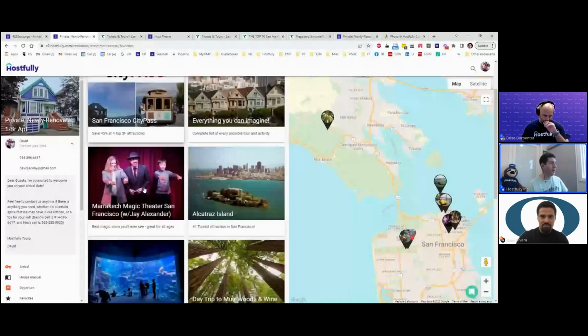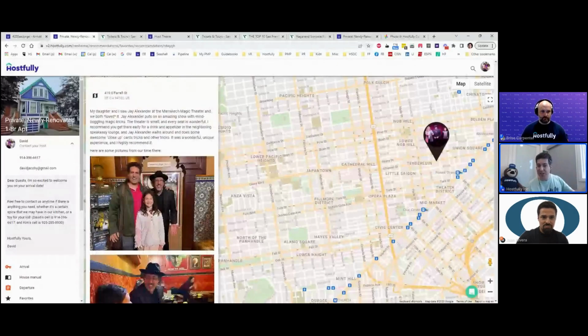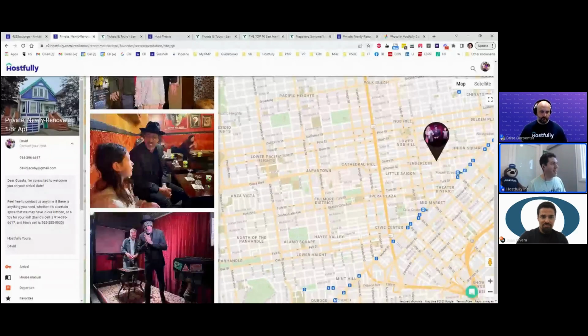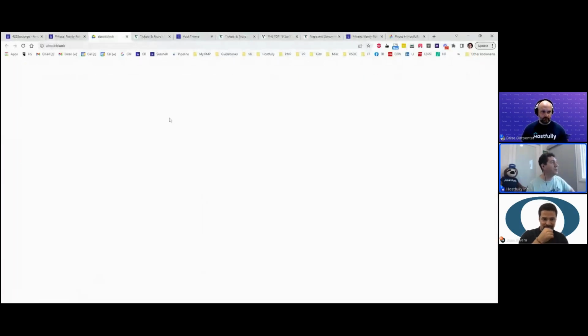If I click into one, I saw a magic show here. I loved it. I added some personal stuff to the card. So this is a custom card that I'm making on the back end, like any recommendation. Here's me and my daughter with the magician, making it personal. And then when there's a link, it goes to Viator with the ID.